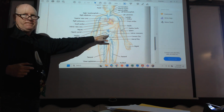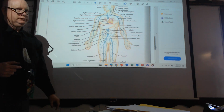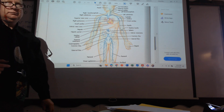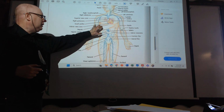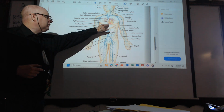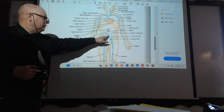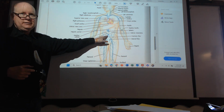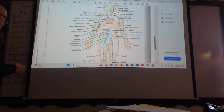Internal iliac. No. Deep. It's in here somewhere. Hold on. Give me one second. Spinous vein. It is not in here somewhere. Okay. Anything below the heart is called the inferior vena cava, right? It goes all the way down here. Is that not on that list? Okay, there's a common iliac. It's on there.